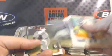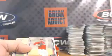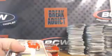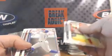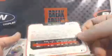I think you wasted all your autos, Chris, on Diamondbacks. Rafael Bautista Silver Ice. Raymel Tapia Mini. Jeff Hoffman Mini for the Blue Jays. Sal Romano for the Reds. Refractor, 268 of 499.